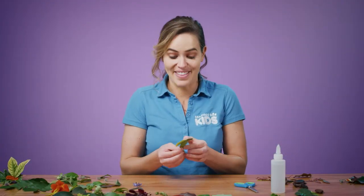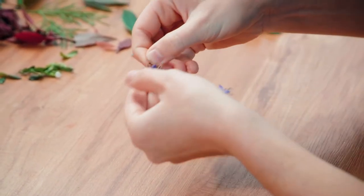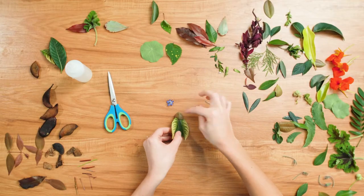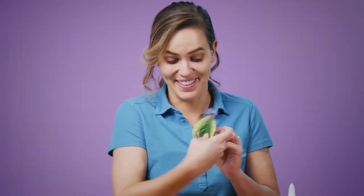Now it's time to add the eyes. We're gonna go big and bold today and we're gonna go for the blue eyes. So grab the bottom of it and pull the stem off with your hands. Place two little bits of glue and put our big blue flower eyes on top of the head. I'm glad we chose the blue, that looks excellent.